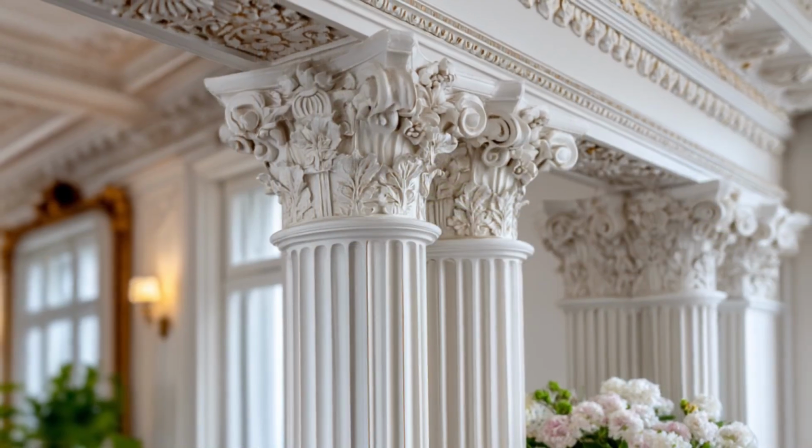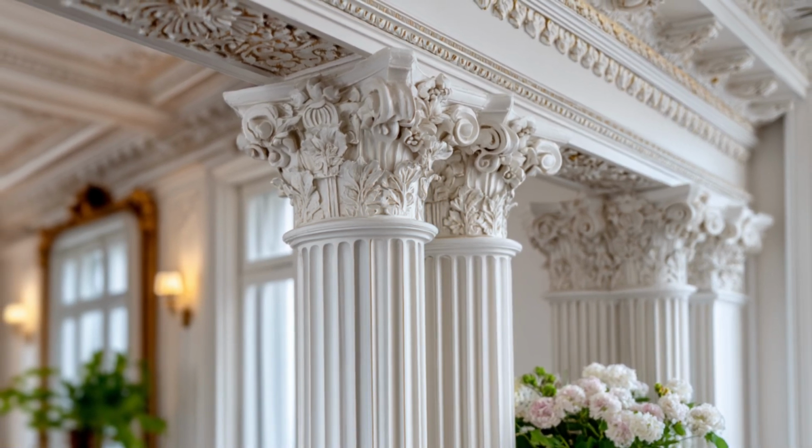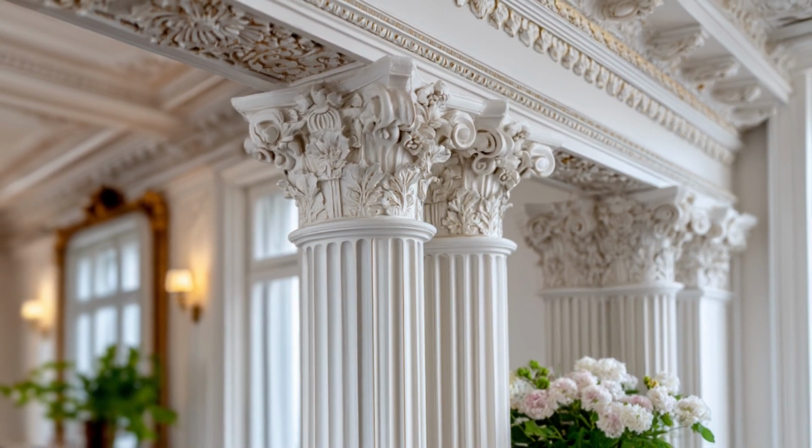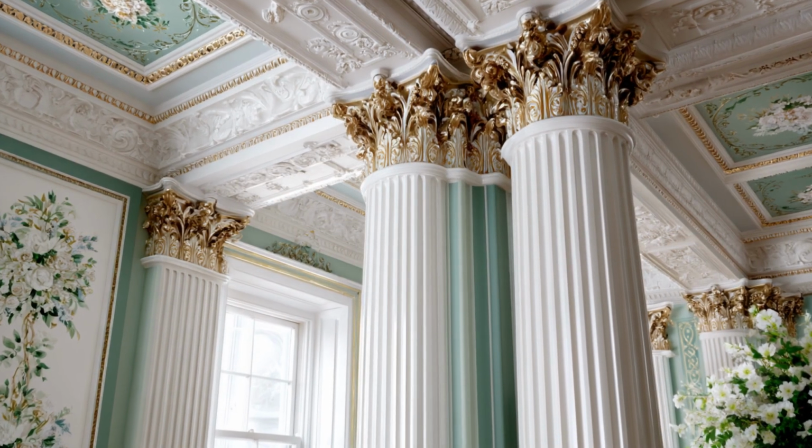You can recreate this by adding chair rails, picture frame molding, or even faux columns using paint or trim. These details create depth and visually elongate your walls for a more stately appearance.